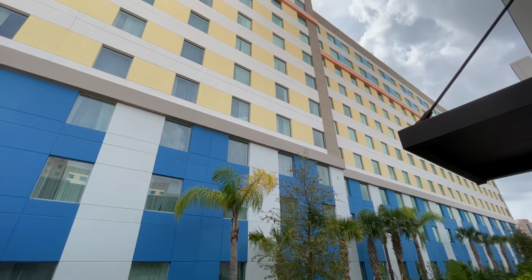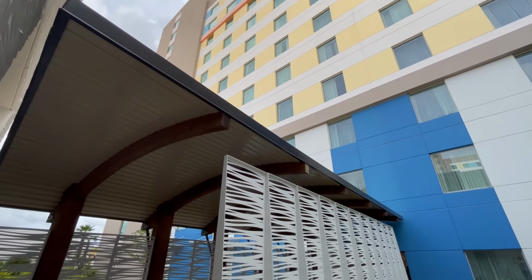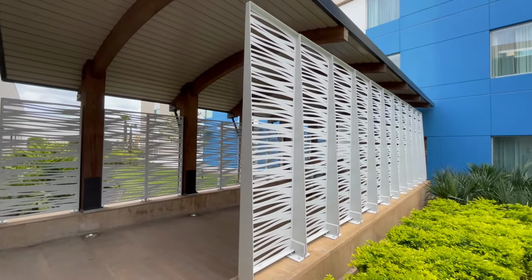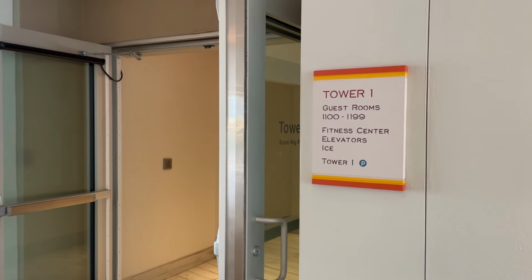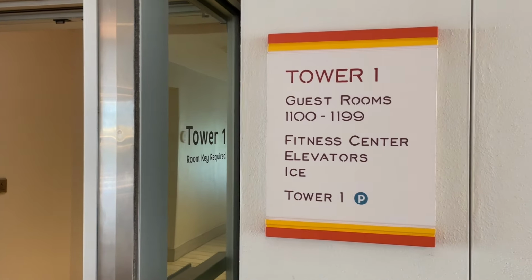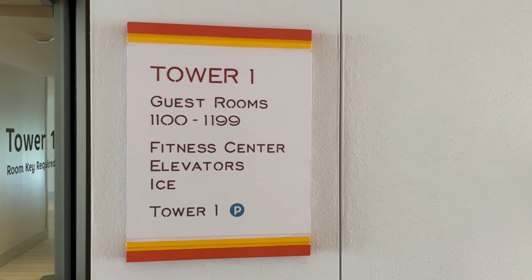Now let's move over to the cons, right? So what are some of the things that we don't enjoy about these hotels? And the first thing that popped in my mind as we were creating this list is that when it comes to the actual hotel, the rooms themselves, the walls can be thin. So this might be noisy and this might deter certain people from staying at this hotel, but you do have to be aware of that going in, that this is one of the newer hotels, and the walls are super, super thin.